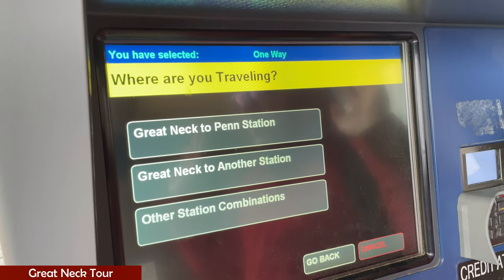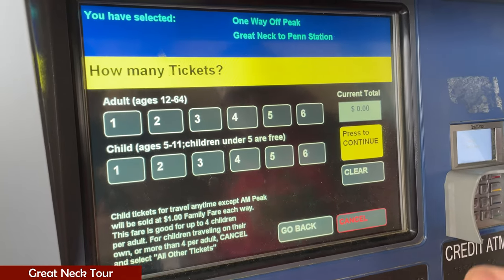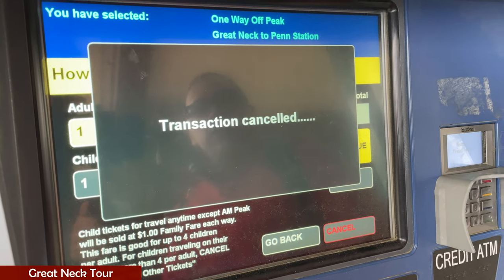So what do you want to do? You want to do Great Neck to Penn Station? Sure. So for those that want to go from Great Neck here all the way down to Penn, that will actually be 9:25 one way. So if you were to do the math, of course you double that, that will be what? 1850. That will be 1850.